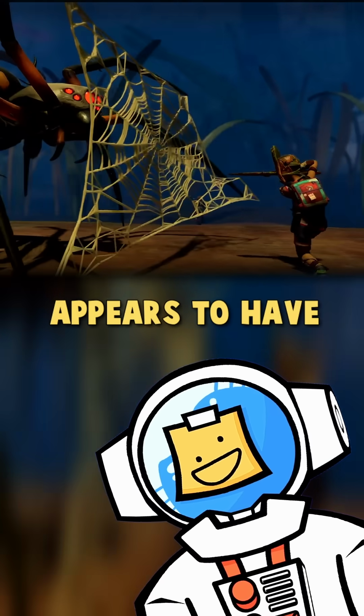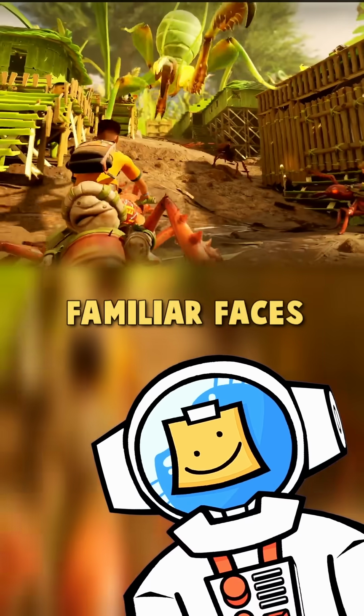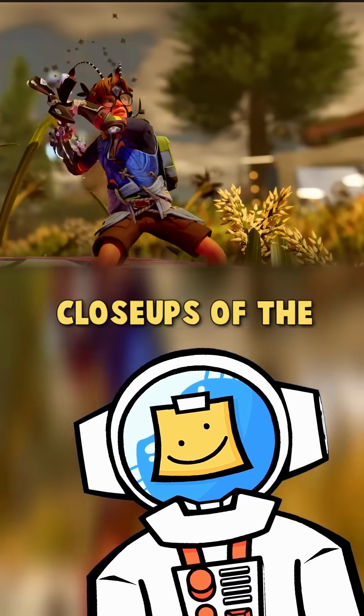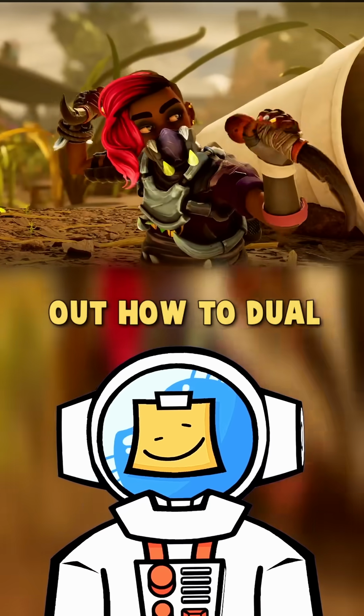The orb weaver appears to have some new uses for its webs that also include some defense, so it's good to see familiar faces getting some love. Speaking of familiar faces, we get some good close-ups of the kids in some pretty intimidating looking armor, and I guess the kids figured out how to dual wield the daggers.